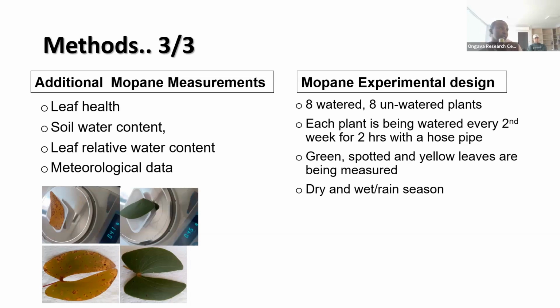For the protocols in terms of the experimental design, we have a total of 16 plants. 8 of those are being watered, and 8 are not being watered. Basically, they are unwatered plants. Each of the watered plants is being watered every second week for 2 hours with a hose pipe. And throughout this experiment, I have measured the green leaves for both the unwatered as well as the watered plants.